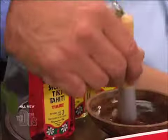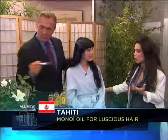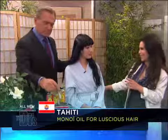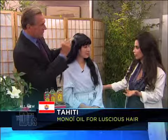Yes, and Polynesian women have used it for more than 2,000 years to create this luscious hair and to protect their hair from the sun and the wind and all the elements. It's actually made from gardenia flowers, the tiara flowers, and it's soaked in coconut oil. Like these, right? Just like those. And it's soaked for a minimum of 15 days until it's this rich, refined oil. And as you know, coconut itself is extremely conditioning for the hair.